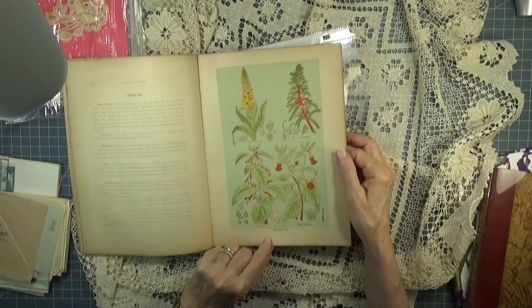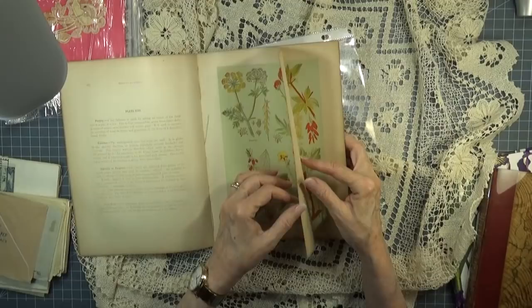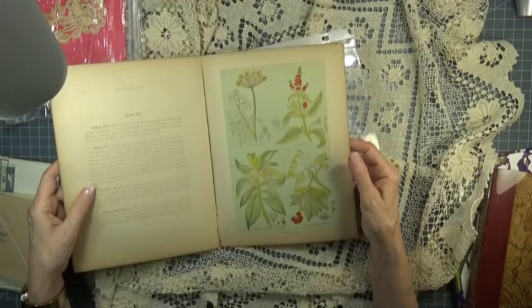Belladonna, nettle, rosemary, great mullein, digitalis, valerian, parsley, and obviously in a sewn book. So, I will certainly be sharing those.